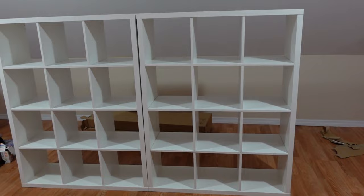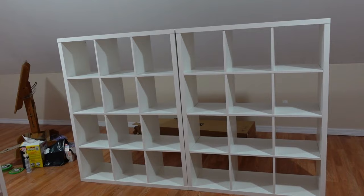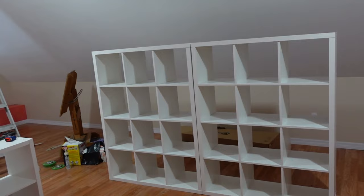So here's the second shelf made right next to the other one. Well, I guess that's the third one. I don't know, I'm getting myself confused. But anyways, here's the shelves in general.